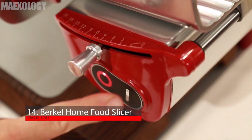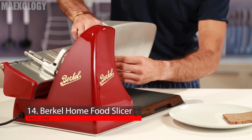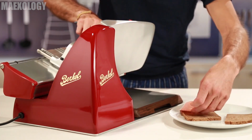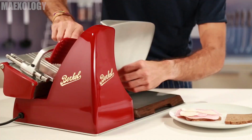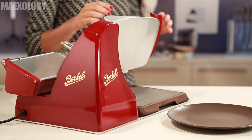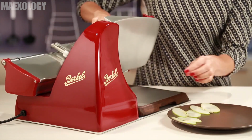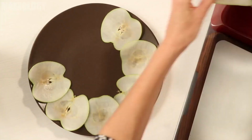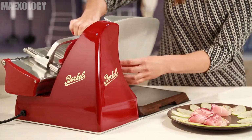Berkel Home Food Slicer. The timeless Berkel will give your kitchen some personality. The Homeline 200 is the ideal compact kitchen edition, and its distinctiveness resides in its creative design. Contours are defined by simple, rounded lines that almost look futuristic. The Homeline electric food slicer's chrome-plated steel blade guarantees perfectly cut consistent slices with less waste. Choose between 2 distinct Berkel Homeline versions for the inclined table for outstanding results.